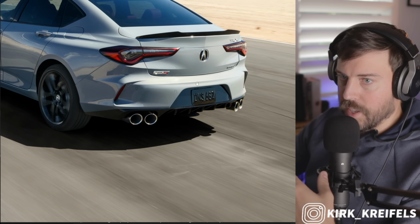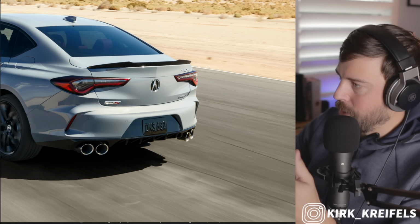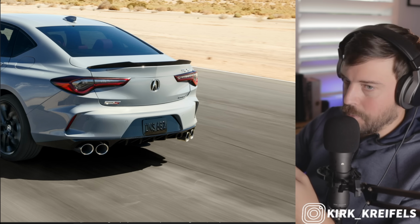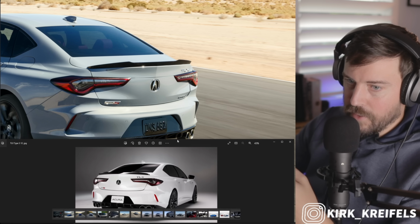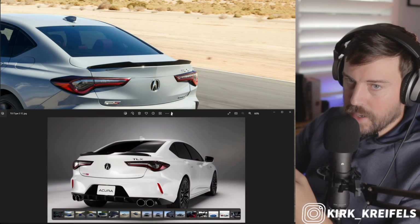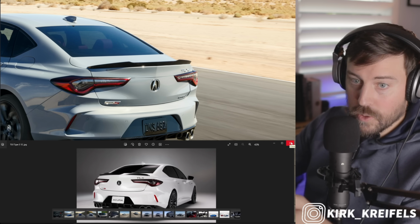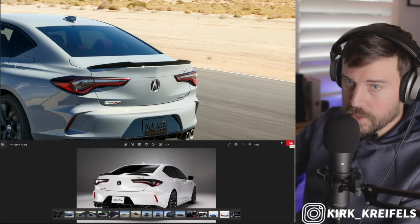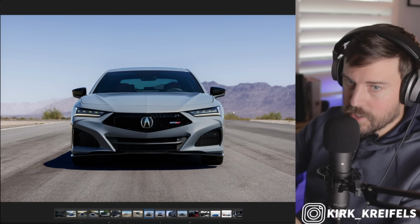The rear of the TLX looks very similar, if not the same. Let me pull up an old image of the rear of the TLX Type S. Is it the same? I believe it is. I don't really see any differences here. So the rear taillights also look to be exactly the same, and the front headlights are exactly the same. Are you guys okay with that? Would you have preferred updated rear taillights and updated headlights? I already thought they looked pretty good. I didn't think they needed to be changed.